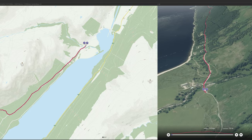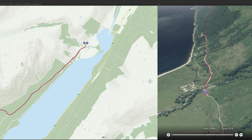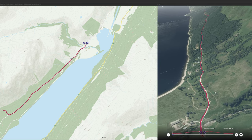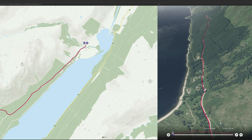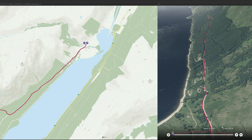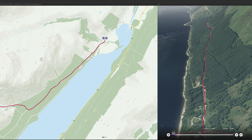Starting from the car park, you continue southwest, following along the same road that you used to get to the car park. Immediately you'll cross over a bridge, and you follow that road down. It becomes a private road at this point, which is why you can't park any further down the road. It's a single track road, and this is the only area you can park in. You'll pass a couple of cottages. After about a kilometre, you'll come to a junction.